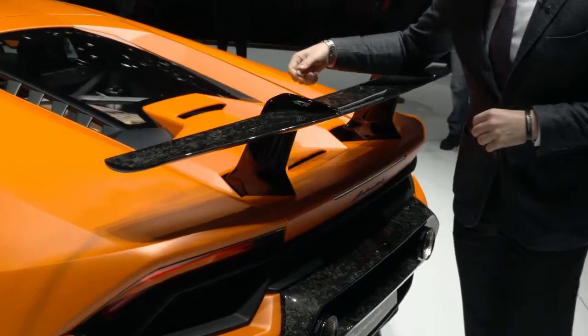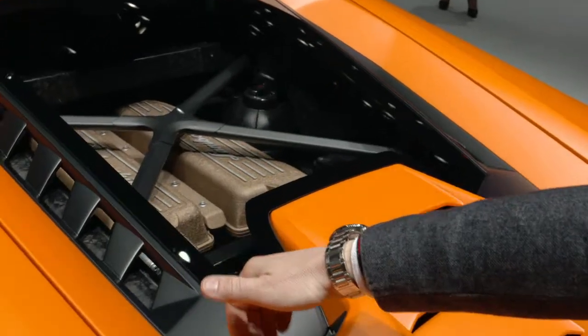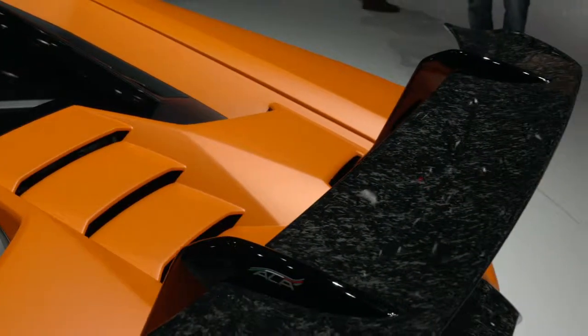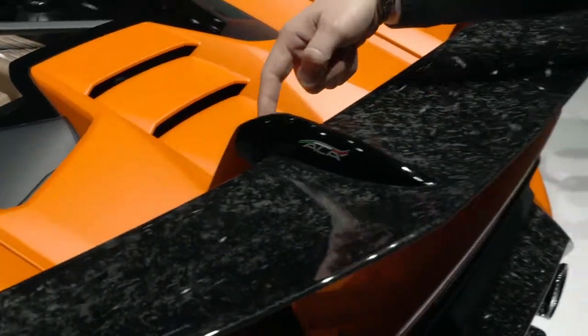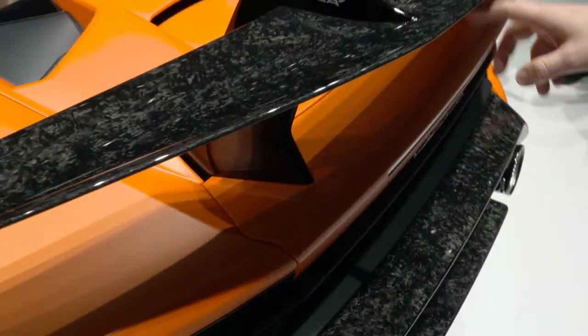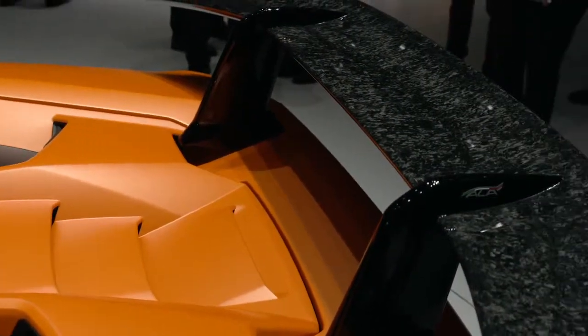And really the specialty is the rear wing, because we have a completely new designed rear bonnet with air channels here that are the second part of the ALA system. We are sucking in air here, and that is guided through the posts of the rear spoiler, and then the air is coming out here. So it's a very clever aerodynamic concept, but it's also very good looking.